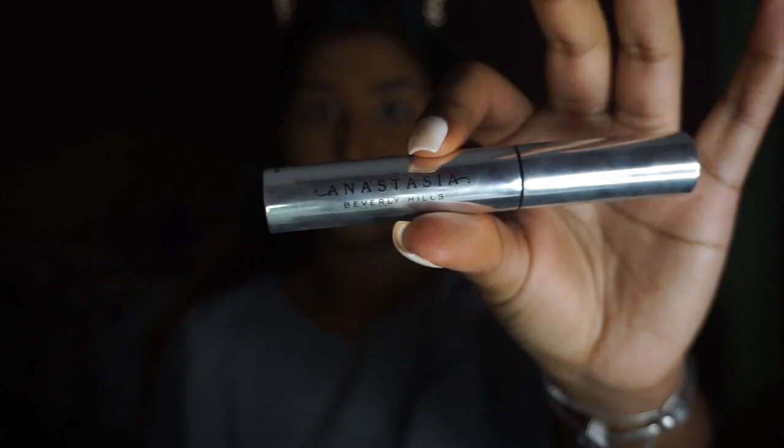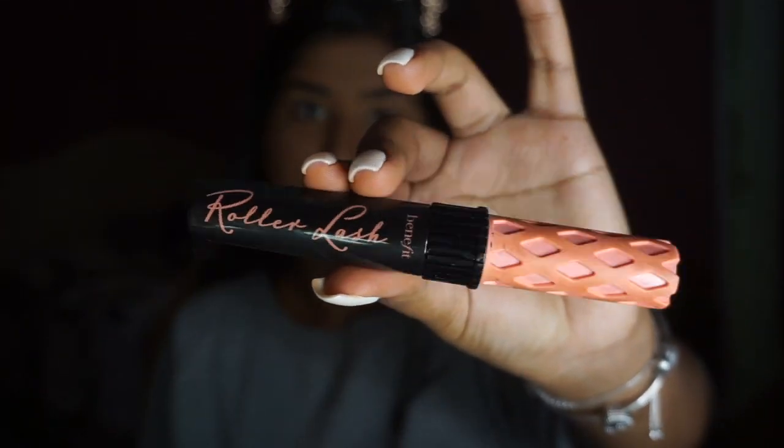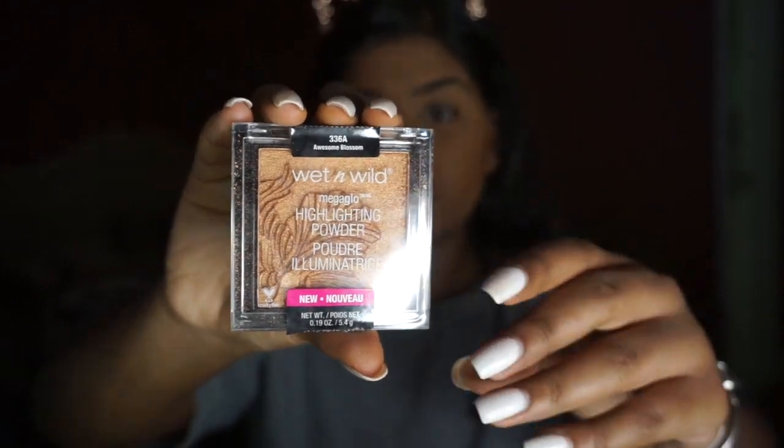Afterwards, I'm gonna go into this Anastasia Beverly Hills Clear Brow Gel. This is literally like hairspray for your brows. It keeps them in place all day. I totally recommend it. And we're gonna go into this Benefit Roller Lash and just put this all over my eyes. Then I realized that I was using my bronzer as a mirror and put it down, and then picked up my actual mirror and just continued with my mascara. I really do love this mascara because it gives my lashes a lot of length and separates them pretty well.